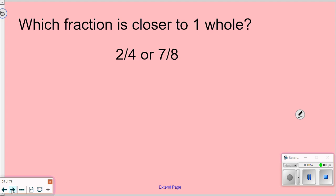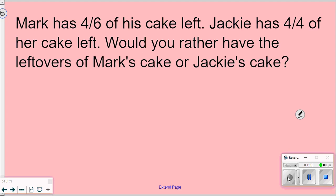Huxley says, I am expecting 7/8 to be closer to a whole. I have a feeling quite a few of you had that same thought. Prove it in your notebook. That's fine. Okay, you have to draw it now. There are fewer jumps.